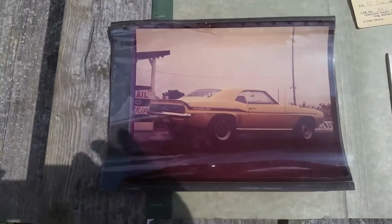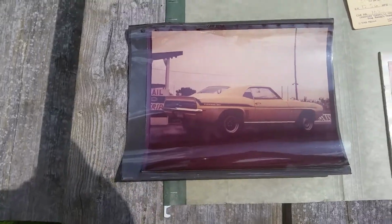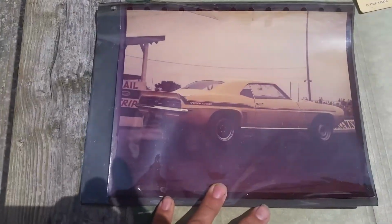Okay, YouTube land. This is Temp 2. This is a car I grew up with. My dad sold it in 1980, but you know, it was in the family lore.